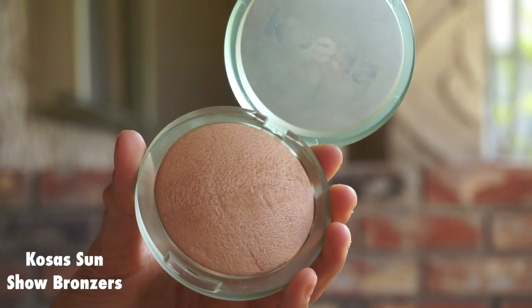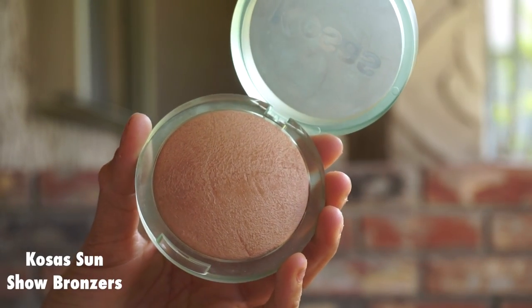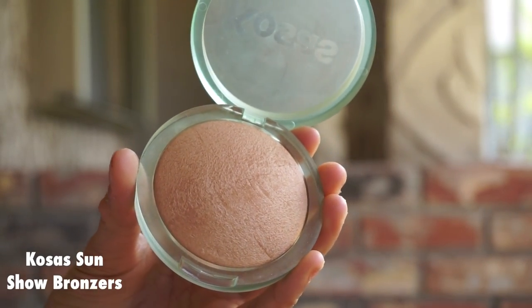So Kosas came out with the new Sun Show bronzers, and when I first saw them, I was like, those look shiny. I don't know if I'm gonna like it. And I will say they do have kind of like a top layer on them. So if you wanna take a brush and kind of get that top layer off, it's a little bit powdery, that initial layer. But after that, no problems. I think the tones are really beautiful, and they're a baked formula, so they do maintain a lot of those creamy properties, which I love. I've always loved baked products.